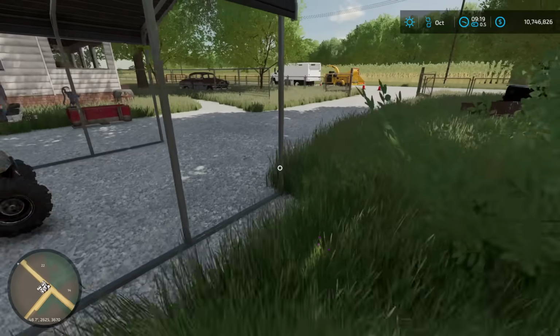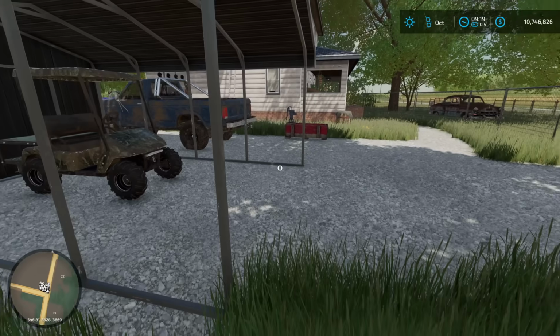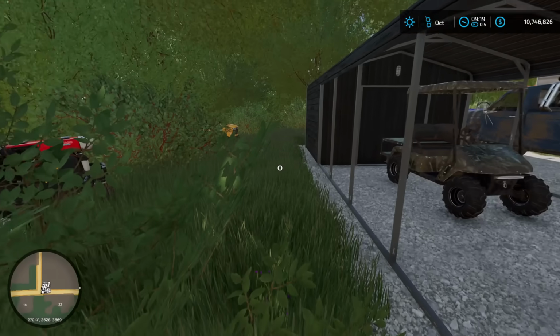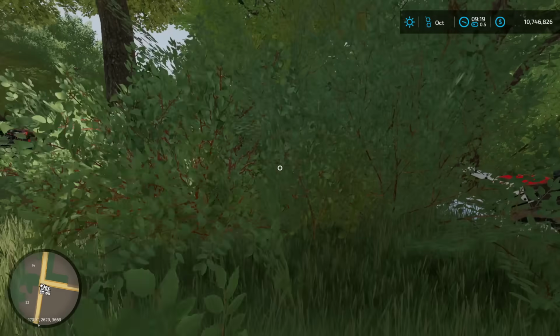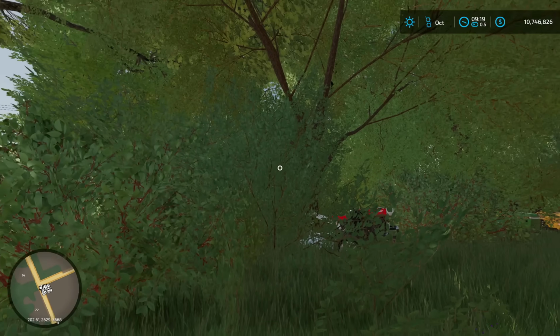But overall, we just got to clean all this stuff out, take out all the bushes, take out all the dead trees. We are going to be taking out some of these other ones. We'll decide later on, but some of these trees might also be taken out for safety reasons because of the roots.